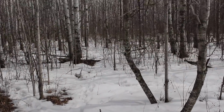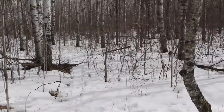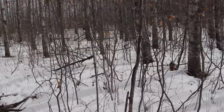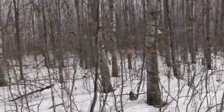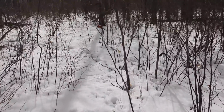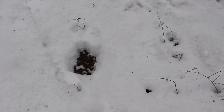Follow this deer trail for a little bit. I found a shed antler a couple weeks ago, so maybe we'll get lucky and find another one. A little bit of a collection of shed antlers back at the house there. Looks like I should probably head this way. Sure signs of deer.